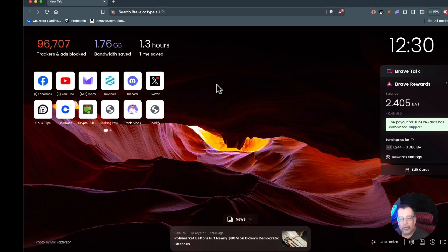If you ever have found yourself looking up something on a website, and the next thing you know, you're someplace else and all of a sudden ads start popping up for the website you just visited or where you went, you're being tracked. So if you're using other web browsers, which I will not name, that's what's happening. You're being tracked. You're being targeted. Here on Brave, you are not.